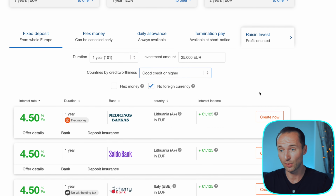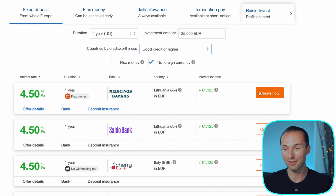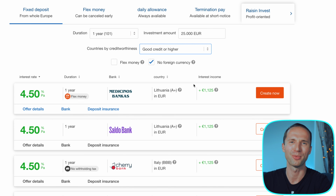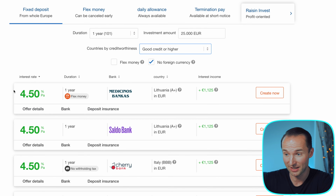So in this case, the way we've set it up over here, funnily enough, the top country right now paying the highest interest in Europe is beautiful Lithuania, where I'm based, and Medicinos Bankas. So there you get 4.5%, really not bad.